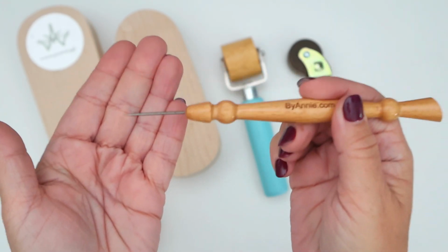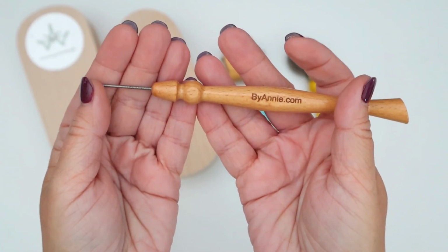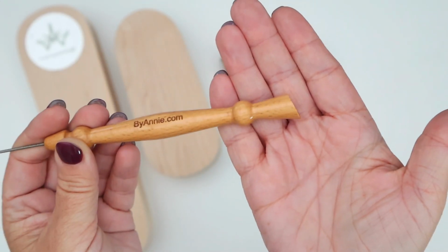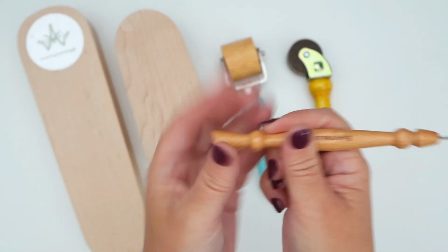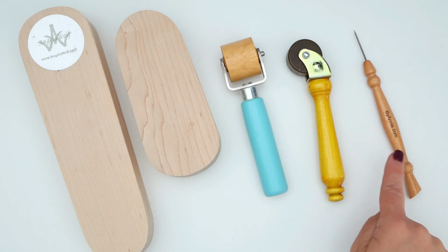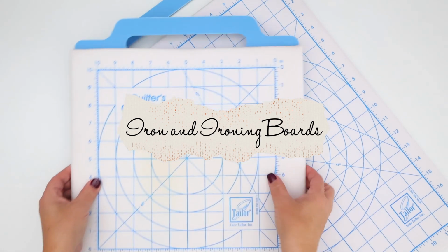So a stiletto helps you move fabric along, and it helps you get your fabric really close to the needle without your finger getting close to the needle. And then on the other side of the stiletto is the pressing tool. It's on a perfect angle, so as you're pressing fabric, it does a really quick press. I love having the stiletto and pressing tool from By Annie in my sewing studio. I have to say that was not just a mention of mine, that was something that a lot of my club members mentioned.